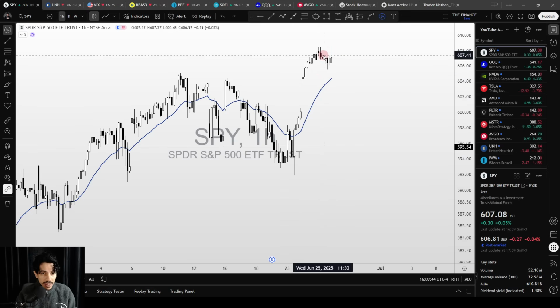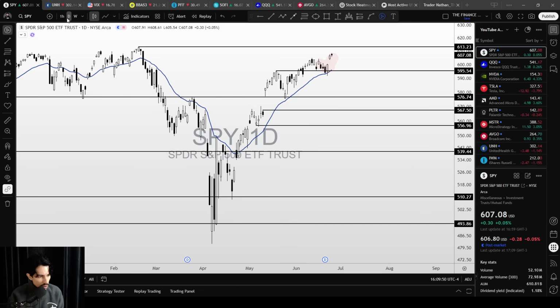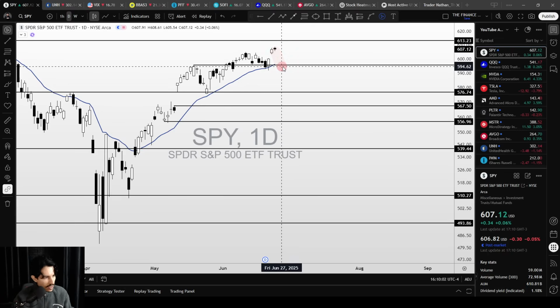We are still making higher highs, higher lows above the 21-hour EMA. There is not a single top signal. There is not a single bearish reversal chart pattern on the 1-hour chart, suggesting a sharper pullback on the daily chart. Okay, so far so good. The bullish bias is still intact.